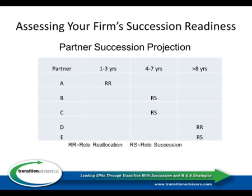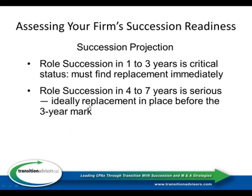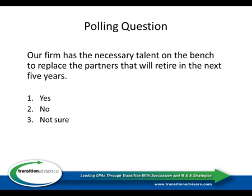And then in this example, the other 2 partners are more than 8 years out. Maybe we don't need to worry about them quite yet. But if it's a very difficult process of finding their replacement, then we need to think about that as well. So what you're doing is projecting what kind of succession needs you have, and when you're going to need them. That'll take us to our next polling question, Nikki.